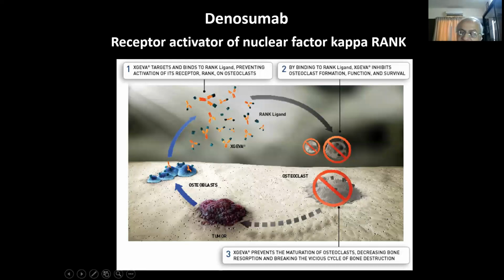We have started using it, but we don't have a large experience. There is a lot of experience in giant cell tumor with the tumor surgeons, which we have learned from them. I don't know the details of the drug, how many doses and all other things. You will have to go to the literature a little bit. And usually there are four doses required.